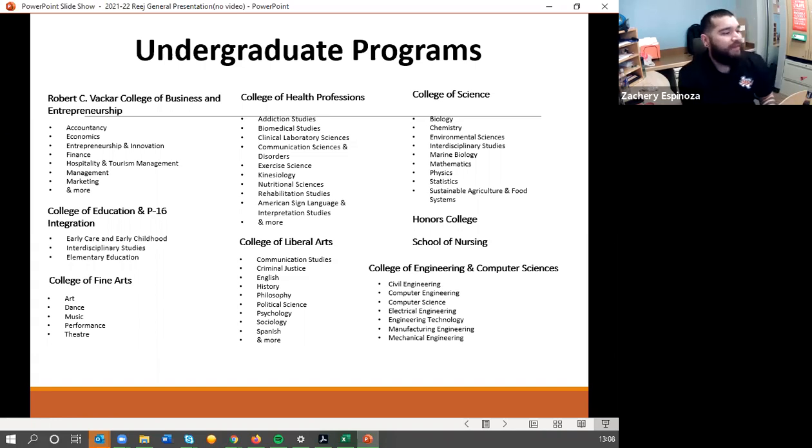Anyways, moving on, we have the College of Health Professions. Here you're going to find biomedical studies, which is a good prerequisite for med school. And guess what? UTRGV has a med school. We have exercise science, kinesiology, and you'll also find American Sign Language here in the College of Health Professions. Then we have the College of Liberal Arts. This college has the majority of our majors. You'll find such things as criminal justice, communication studies, English, history, philosophy, political science, psychology, and so much more. There are so many to go down the list.